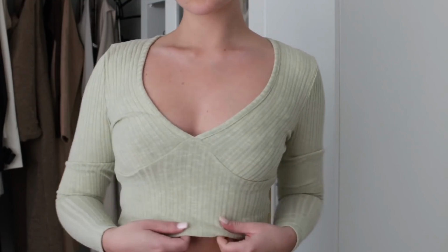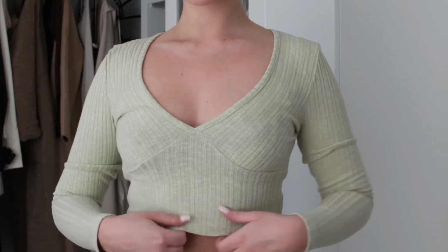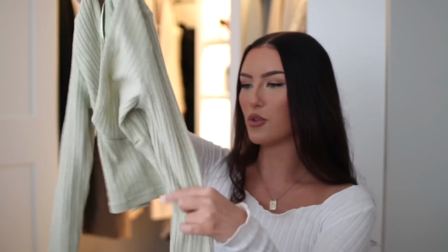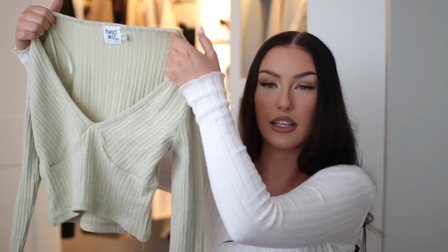And like I said, in the UK, I feel like it's always hit and miss with the weather. So I still like to have stuff that is long sleeved but cropped, so it's very versatile and it's not too warm to wear either. But this little green top I just thought was so cute. You guys know I love green. I don't know what it is, I just love wearing green. I just think it's such a gorgeous colour to wear and it's so flattering on literally everyone.